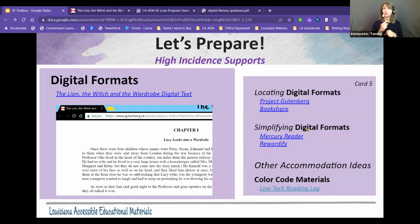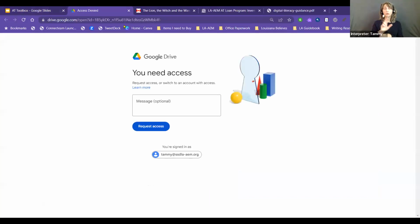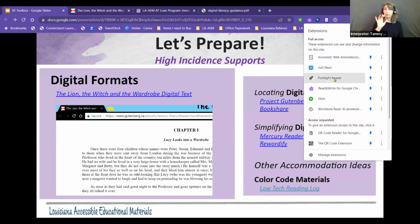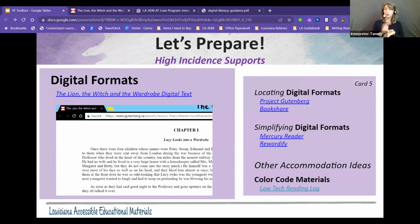Okay, so what I would like to show is different ways to simplify text. If you have students who visually look at text that's too close together, they kind of shy away from that. They don't want to look at it because maybe the font is too small or the words are too close together. So there is a Google Chrome add-in called Mercury Reader.